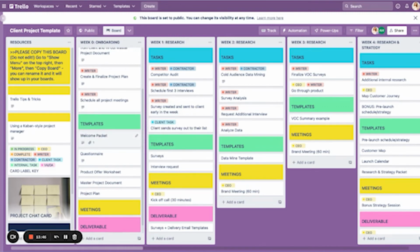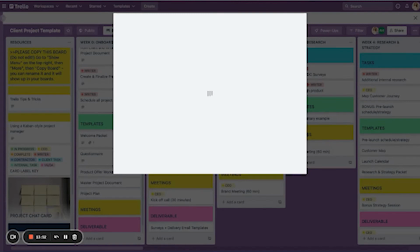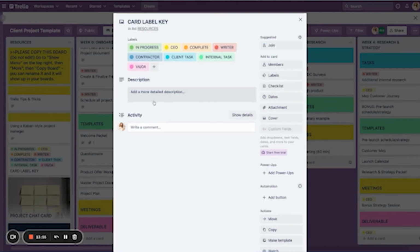And as you grow a team, if you grow a team, whether it is creative support, adding on a writer, whether it is administrative support, then you can label these cards as who does what. So in progress, internal task, client task. These just help us figure out what is going on with that individual card. But whether it's the CEO, a writer, my team, my employee, or a 1099 contractor like a junior copywriter, whether it's another contractor, a VA, a virtual assistant, or an operations assistant, we can label that.